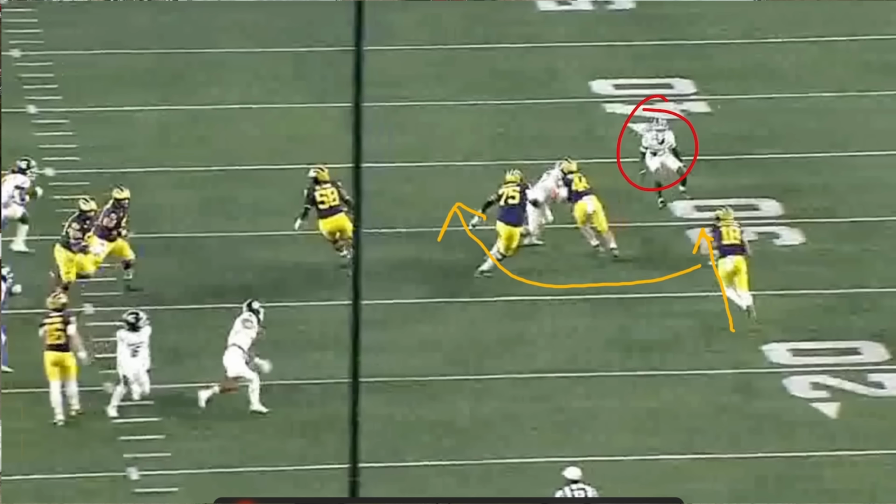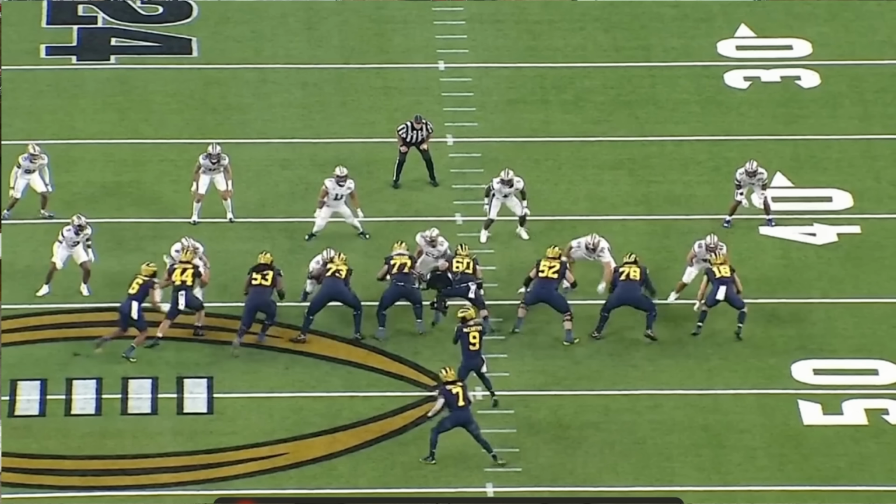It's pretty obvious. I thought I had one more slide there to show you how. But trust me, he went right through that hole. Big gain, worked out really well. That safety eventually came down and got him. Cole would have run over the guy on the outside, but that's okay. Loveland's a different guy. We get it.